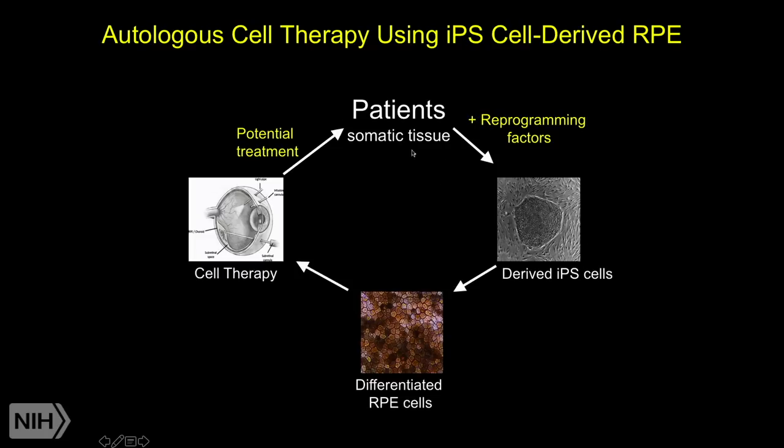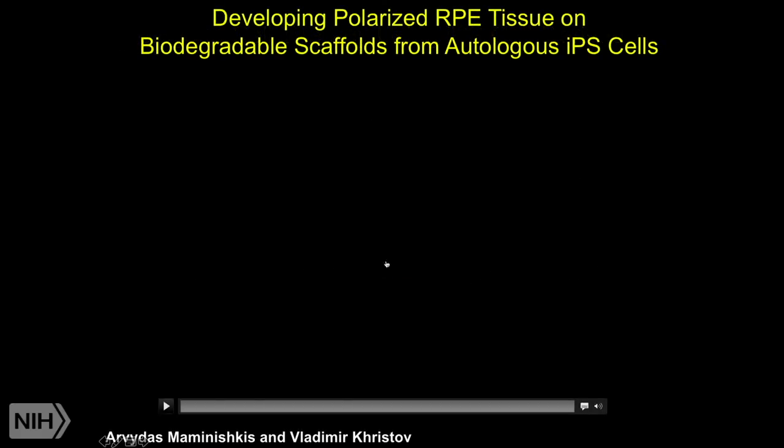So we start with the patients' own cells, as Pam explained, with iPS cell technology: reprogram their somatic cells into iPS cells, differentiate those cells into RPE cells, make a patch, and deliver it back to the patients. So this slide shows you a small video of how the patch looks.